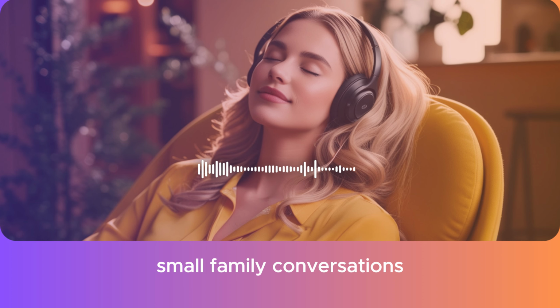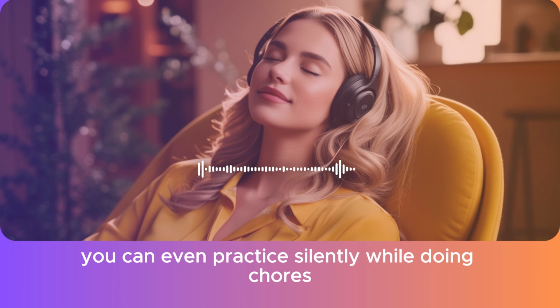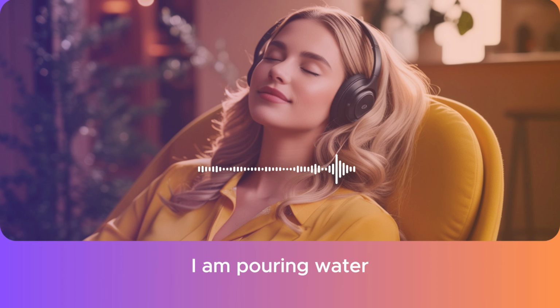Small family conversations like these are very practical for learning English. You can even practice silently while doing chores. For example, say to yourself, "I am cleaning the table. I am putting the plates. I am pouring water."